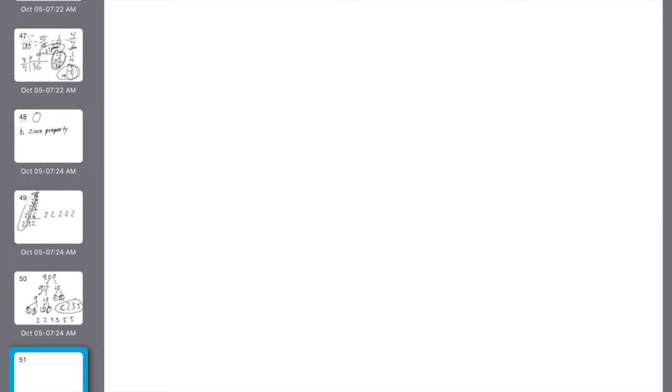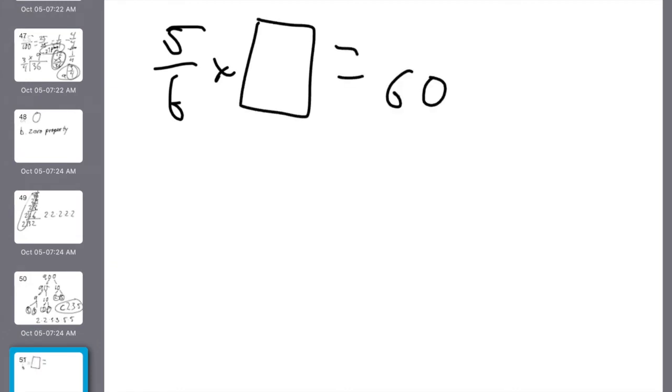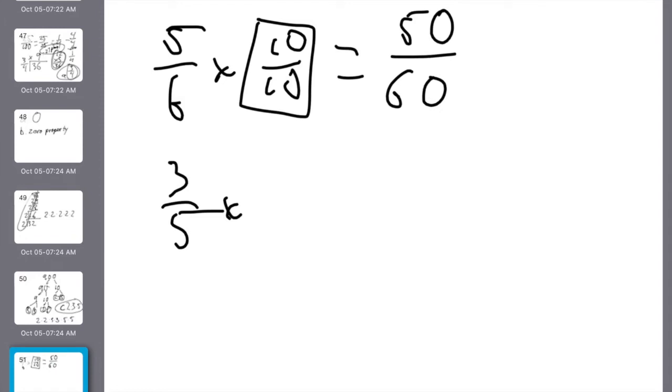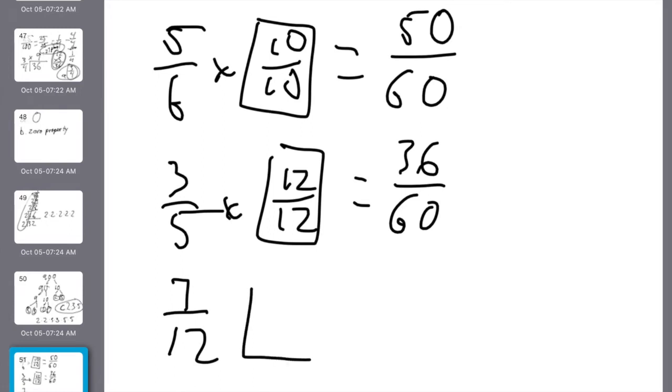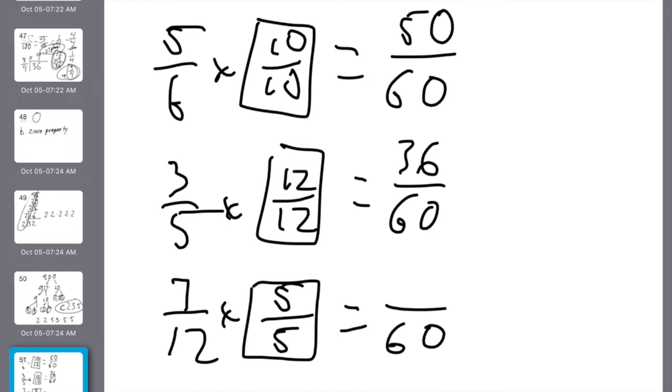Number 13, for each fraction, write an equivalent fraction as a denominator of 60. So I have 5/6 times something equals 60. How did I get from 6 to 60? Times 10. Do it on the top, it's 50. B, I have 3/5 times something to get to 60. How'd I get there? Times 12. Do it on the top, it's 36. And the last one is 7/12 times something gives me 60. How'd I get there? Times 5. Do it on the top, it's 35. Good working at fraction work.